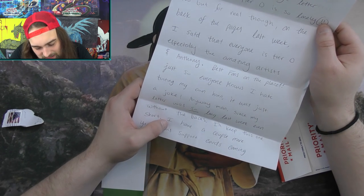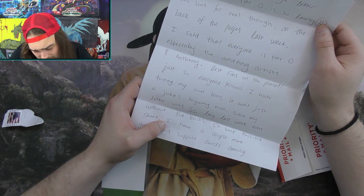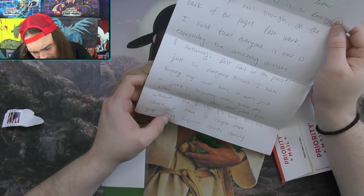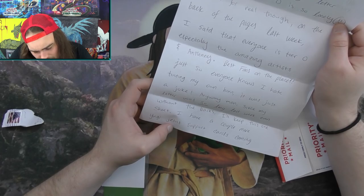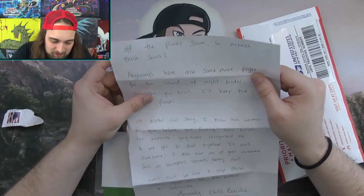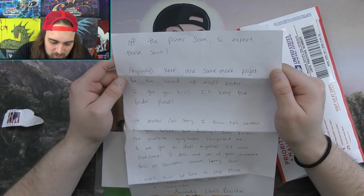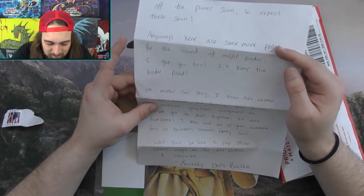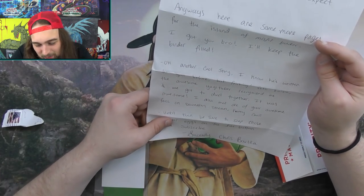Anyways, man, since my letter was so long last week, even without the backs, I'll keep this one short. I have a couple more Yugi Jesus support cards coming off the printer soon, so expect those soon. Anyways, here are some more pages for the Island of Misfit Binder. I got you, bro. I'll keep the binder filled. Oh, another cool story.